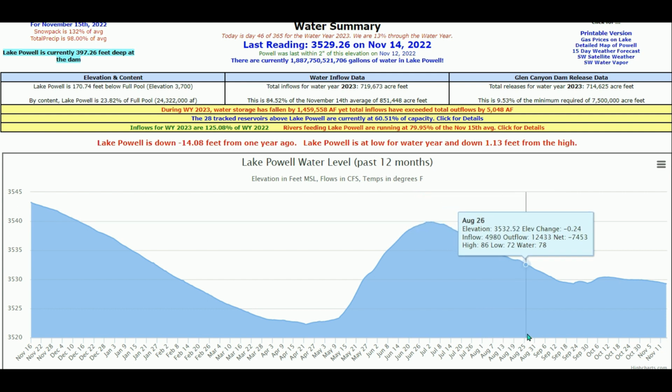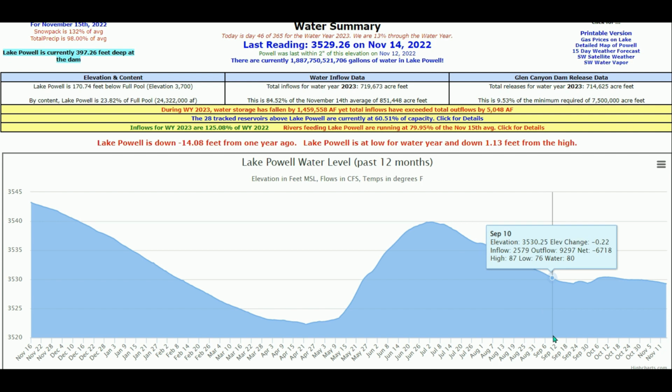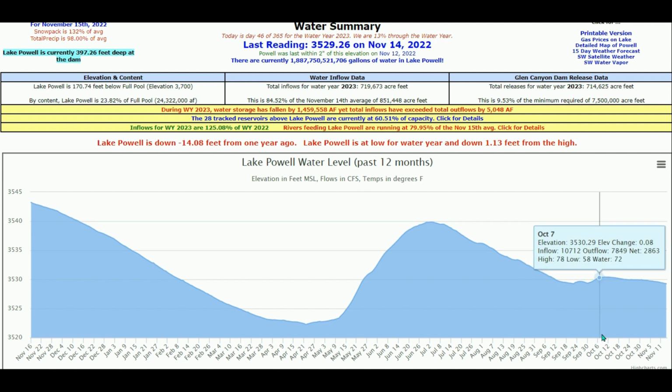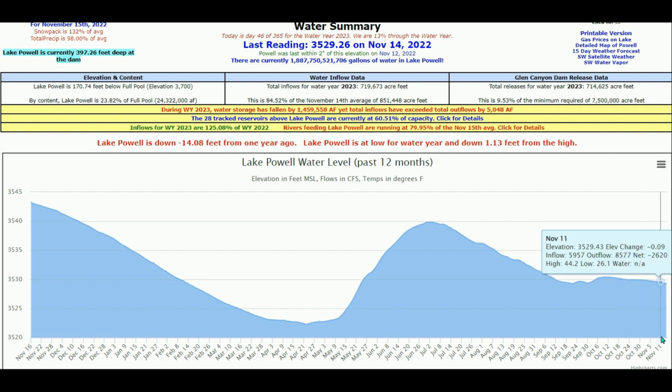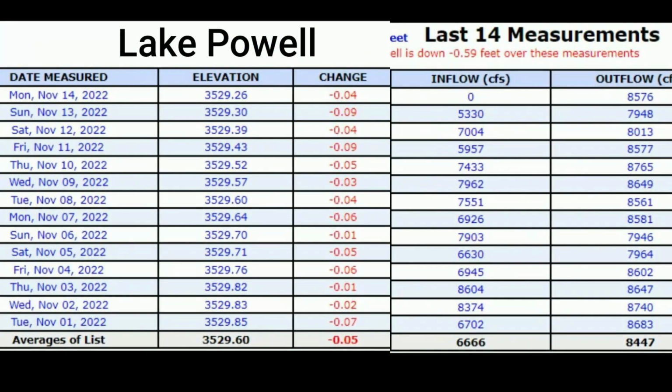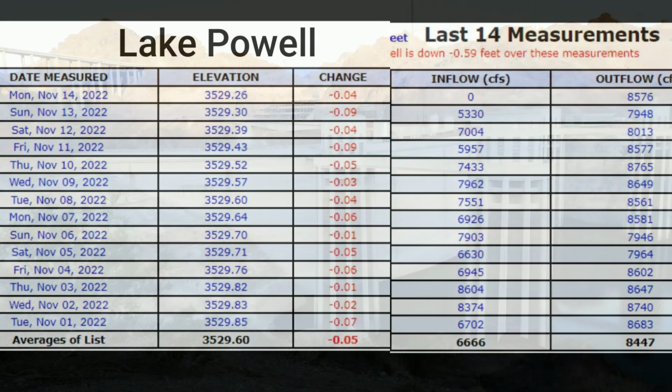So in the past, Lake Powell's been able to feed and help support Lake Mead, but as you can see, it's dropping down pretty fast after they've started releasing again. That was about the same time that Lake Mead was increasing in flow. Lake Mead is not going to have the support from Lake Powell that it has in the past, not unless we get some serious snowpack and rainfall.